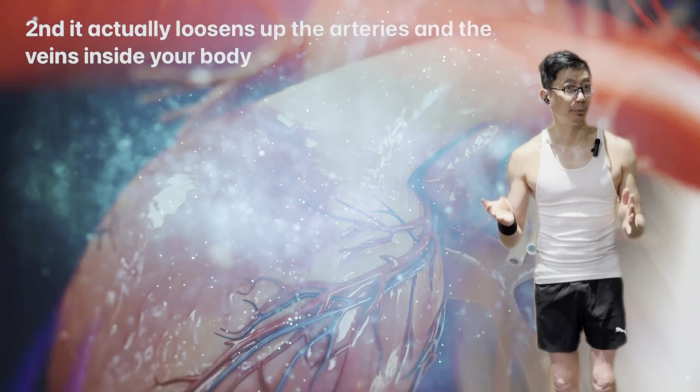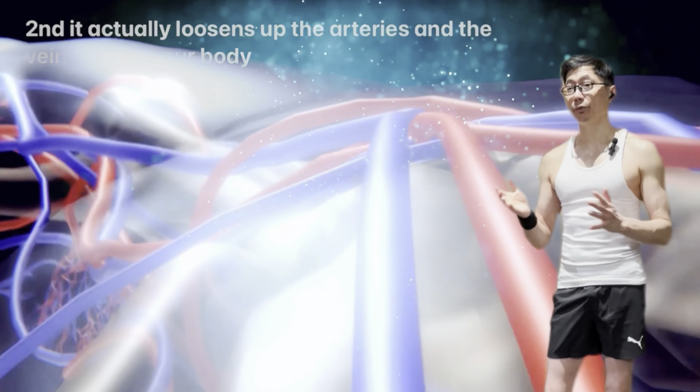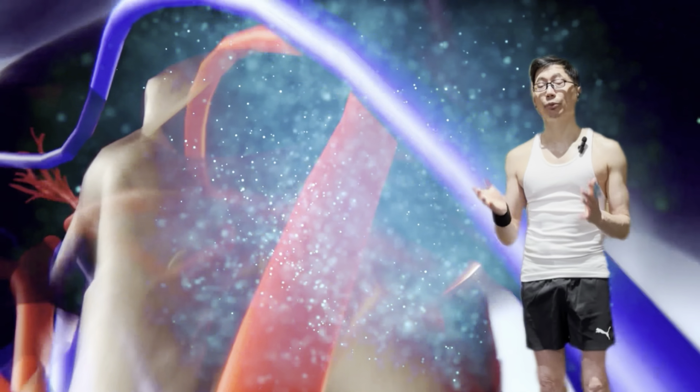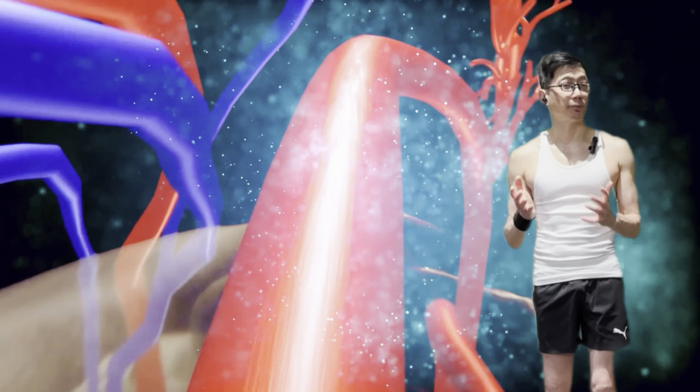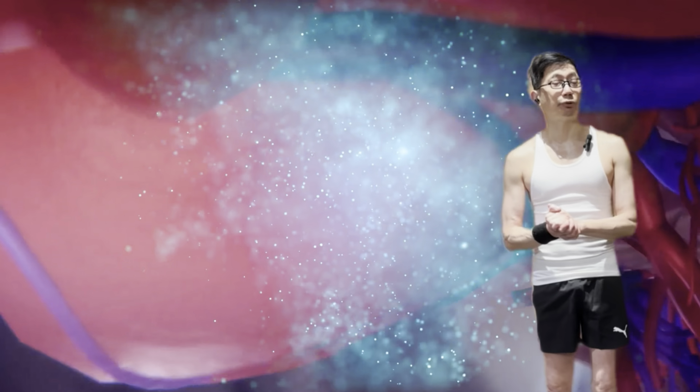Secondly, it actually loosens up the arteries and the veins inside your body. It genuinely reduces their stiffness because when you stretch, you're not just stretching your muscles, you're stretching everything else as well, including your veins and arteries.